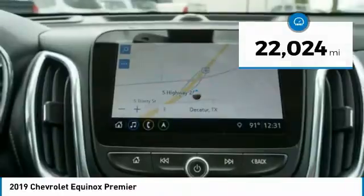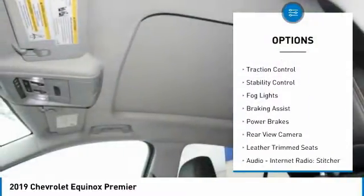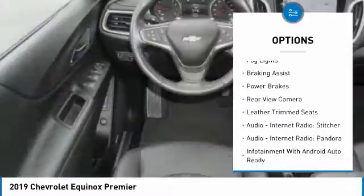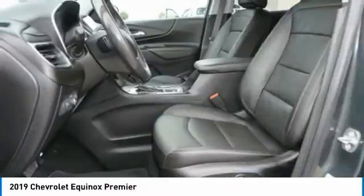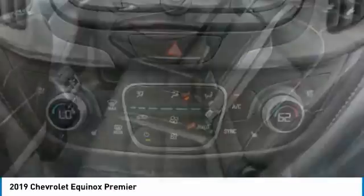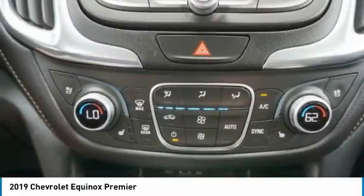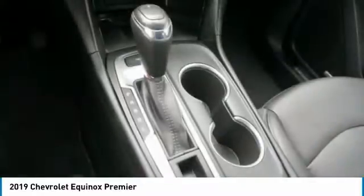Here are some of this vehicle's great options: power windows with safety reverse, roof rails, remote engine start, traction control, stability control, fog lights, braking assist, power brakes, rear view camera, leather trim seats. If affordable style and reliability are what you're looking for, this vehicle couldn't be more perfect. Drive it today.